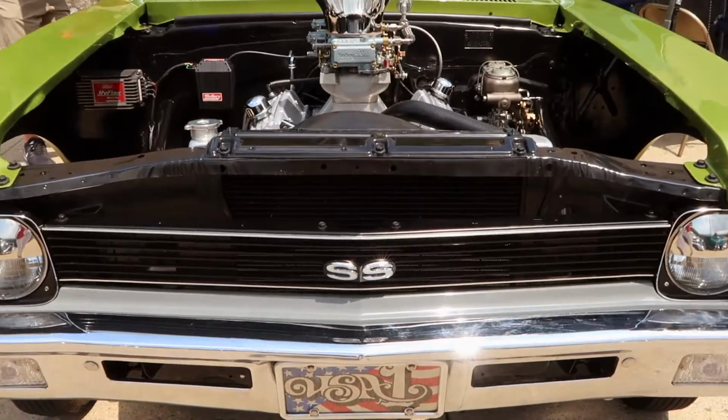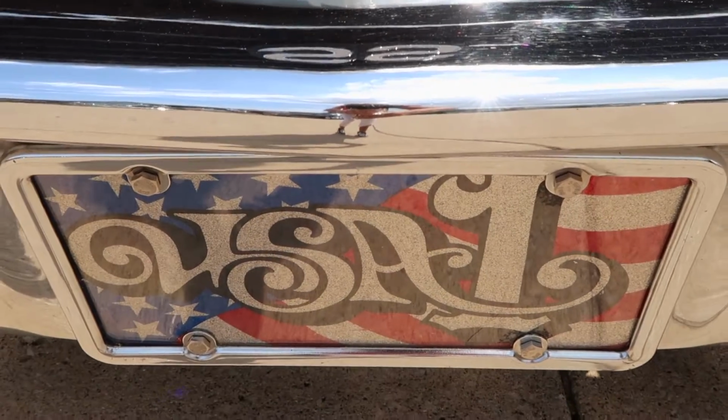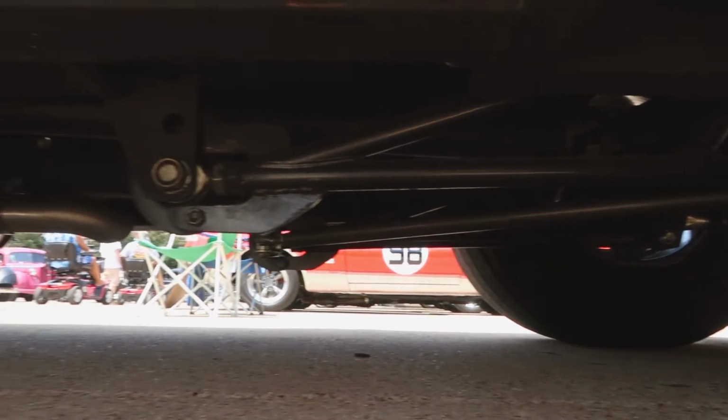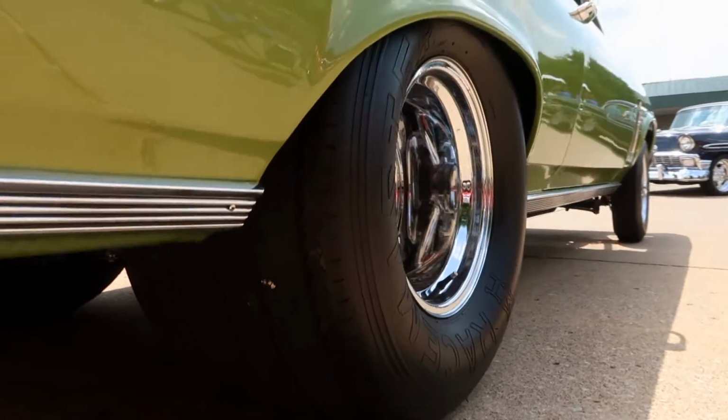So the car belonged to my shop teacher in high school. He bought it brand new, and it passed hands a few times around home, and I'm like the fourth owner of the car. And I bought it, like I said, when I was 18 years old.